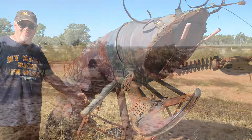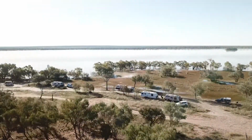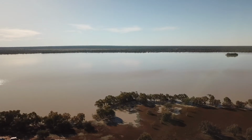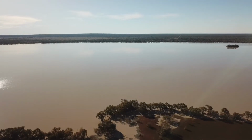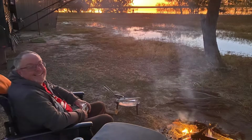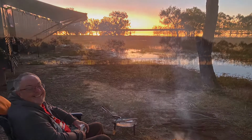We based ourselves at the Lake Dunn campground. The lake was really full and there were heaps of beautiful birds. We camped in the unpowered section down the end, and because the lake was so full, it had created like a mini wetland. The sunsets over Lake Dunn were beautiful, and a campfire is always a plus for us.